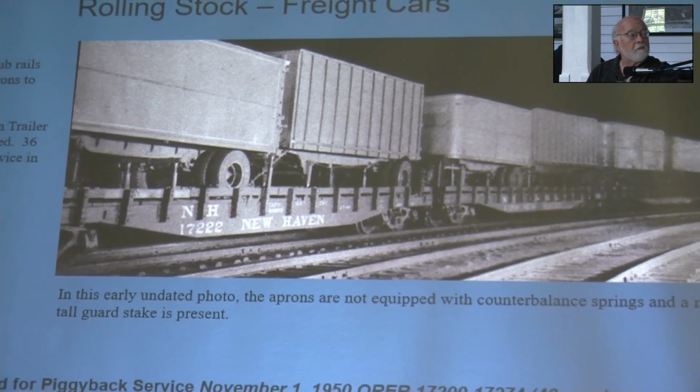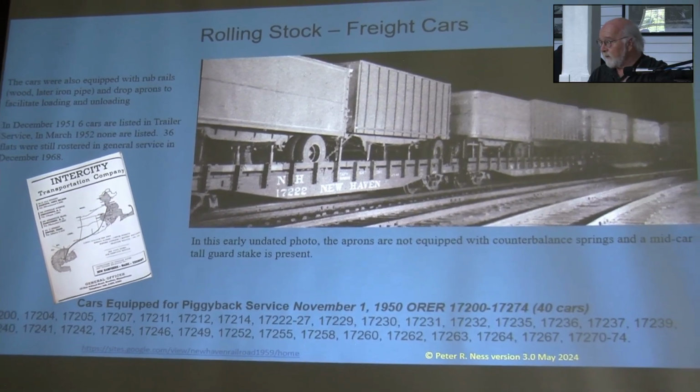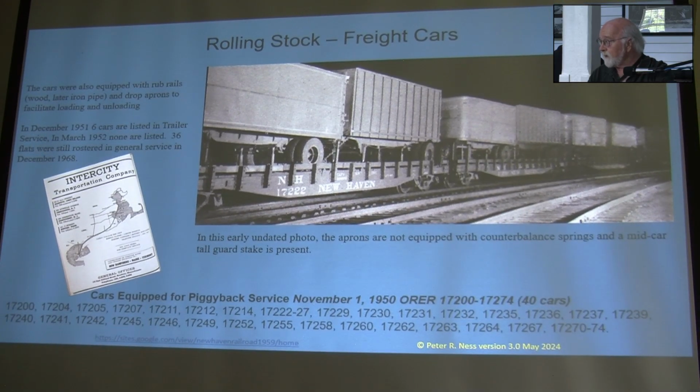So in 1950, there were 40 cars. I think I said earlier, the first year, like '37, '38, there were less than 25 cars in service. So it gives you an idea of how the service grew.